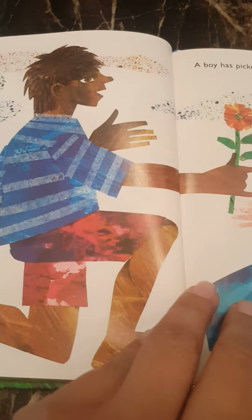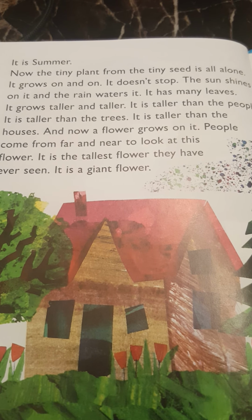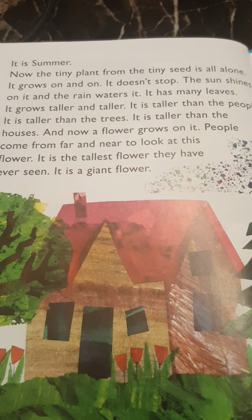It is summer. Now the tiny plant from the tiny seed is all alone. It grows on and on. It doesn't stop. The sun shines on it and rain waters it. It has many leaves. It grows taller and taller. It is taller than the people. It is taller than the trees. It is taller than the houses. And now a flower grows on it.